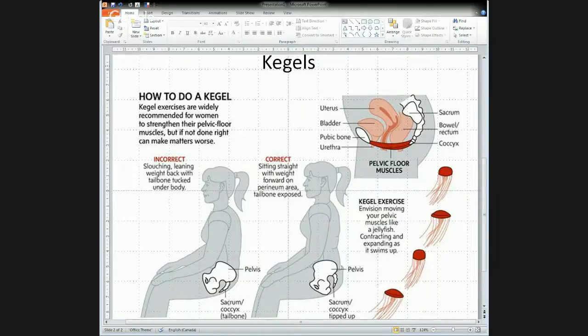But I also want to bring you back to the idea of imagining that you are about to pee and you want to hold that back. So imagine you're relaxing those muscles to pee, but you hold it back. Whatever you just contracted, that is the beginnings of what we're talking about. That's the Kegel muscle there.